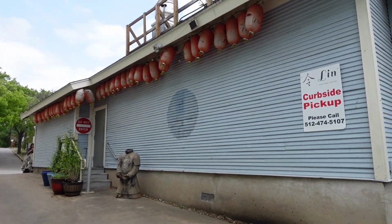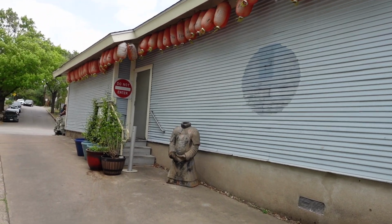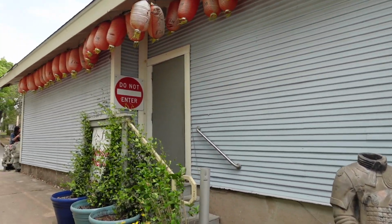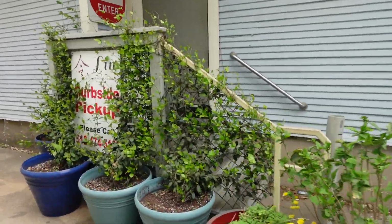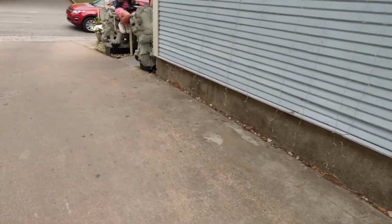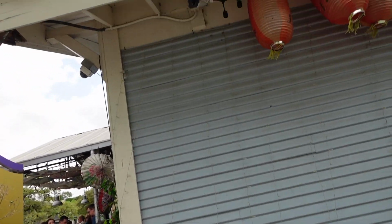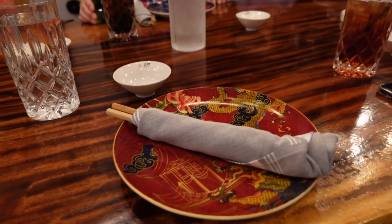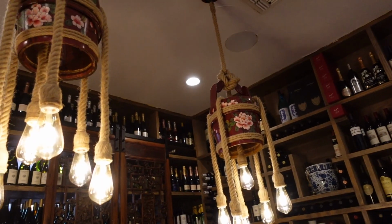Alright guys, today we're in the beautiful city of Austin and we're here at the Lanes Chinese food and dim sum. There we go. The parking here is definitely not easy, but we've been looking for a Chinese dim sum place in here. From the outside, the restaurant looks kind of small, but as I walked in, I really like the decor and the vibe in the restaurant.